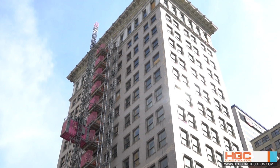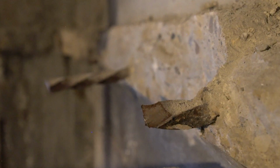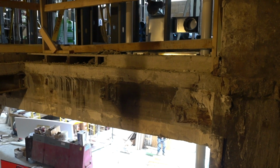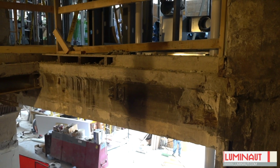As you can see from the facade, this is a high-rise building in the middle of downtown on the corner of 4th and Vine. It is the first reinforced concrete skyscraper in the world. From ground to top is about 220 feet. The construction is concrete, reinforced concrete. Floor slabs are roughly 8 to 10 inches thick. Exterior walls are 8 inches thick.